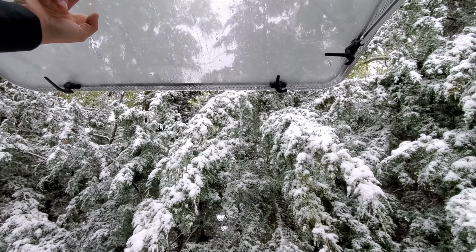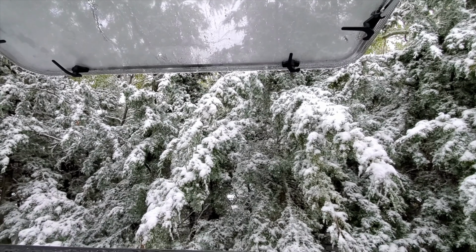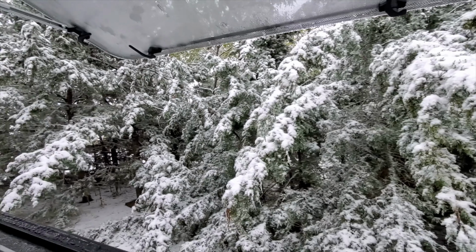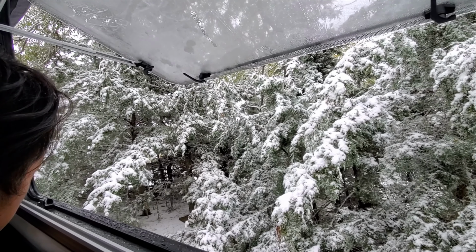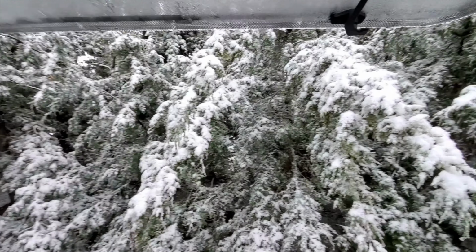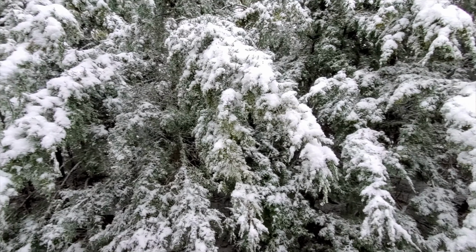Insulate. Alright, it's snowing right now. Actually, it didn't snow as much as we thought it would. But still, 1 to 3 inches coming. Oh, we still have 1 to 3 inches coming. Okay. But it's pretty.